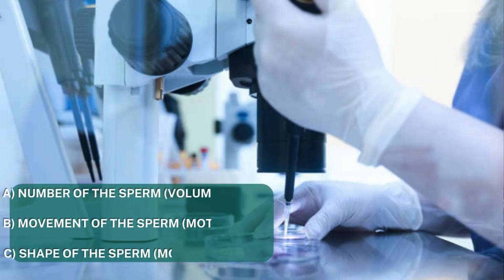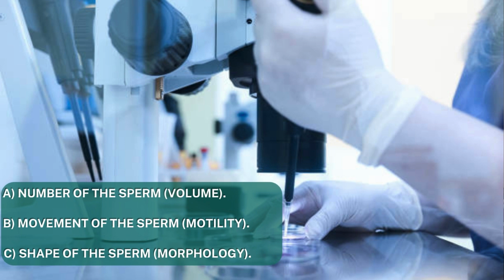Now, semen analysis is to evaluate your sperm from your semen. In that, we look at the number of sperm, including the volume, and we also look at the movement of your sperm, which we call motility, and the shape of the sperm, which we call morphology.